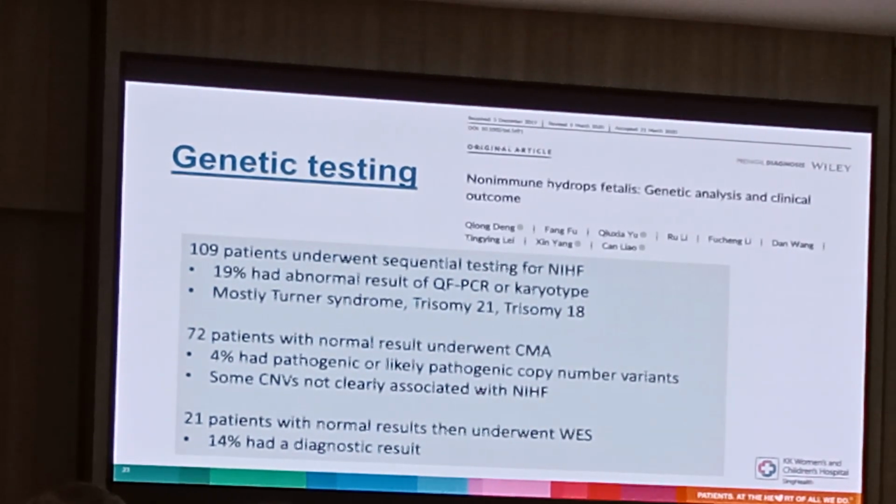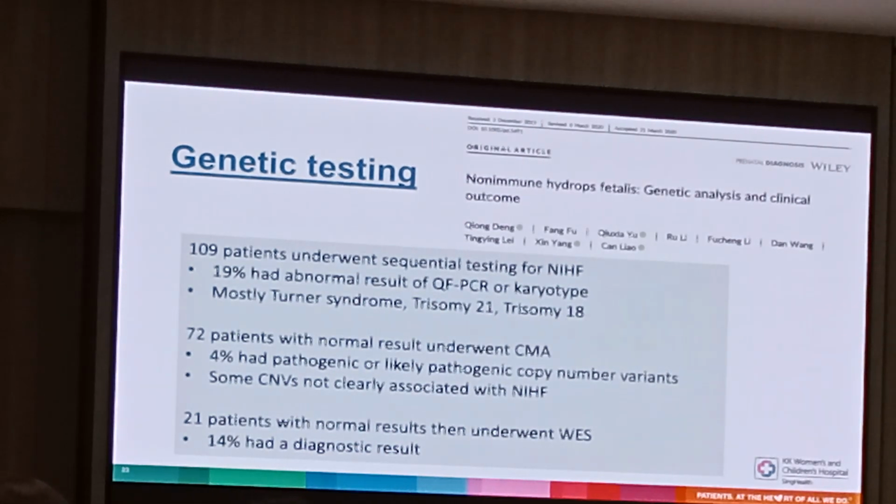You might save some cost compared to going straight for ES, but of course, time might be an issue because this takes time. And of course, every test on its own costs.